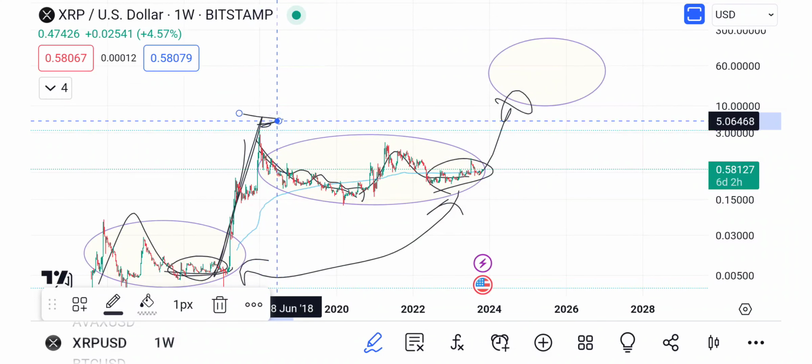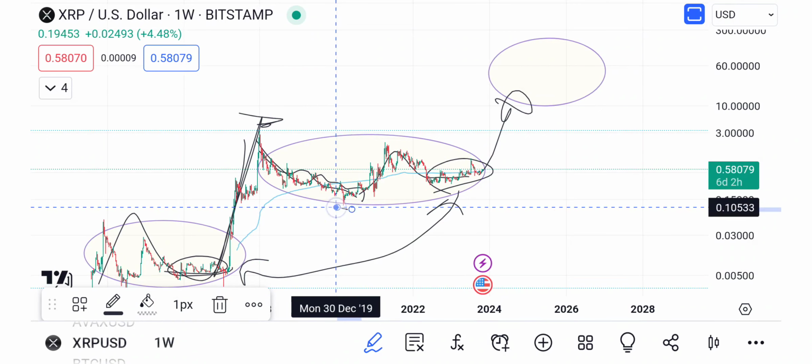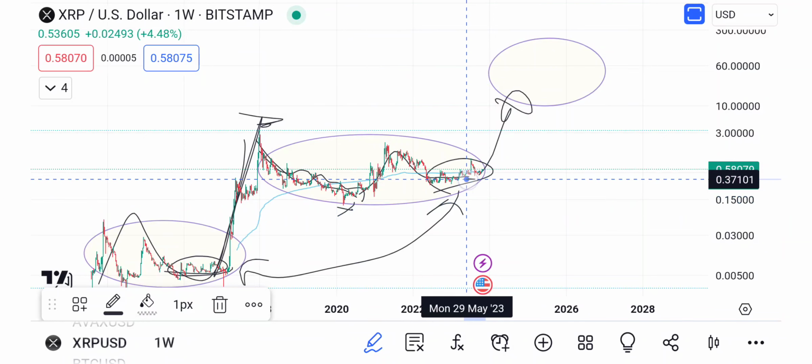So basically, XRP is the equivalent of Bitcoin being at maybe 9 or 10K, right? This is Bitcoin at 32K, 34K. This is Bitcoin maybe at 10K. So imagine if Bitcoin was at 9K right now today. Wouldn't you buy it? Heck yeah, you would buy it, because it went from 9K all the way up to what? 69K. So XRP can go from 55, 58, 60 cents all the way to what?